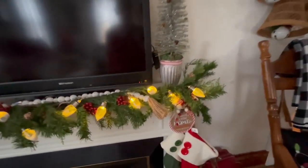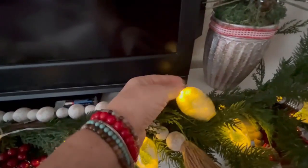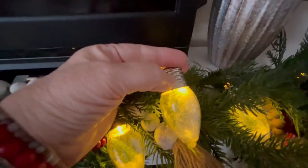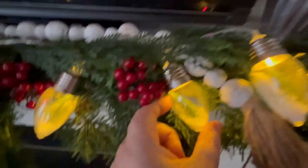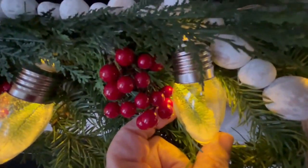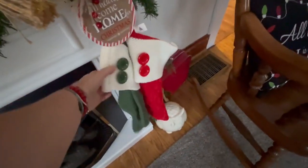I don't remember where I got these lights, guys. They're battery operated. They're cute. They've got little, I don't know if you can see them or not. Can you see that? They've got little Christmas trees in them. Really cute. Again, with the stockings, got them somewhere on clearance.